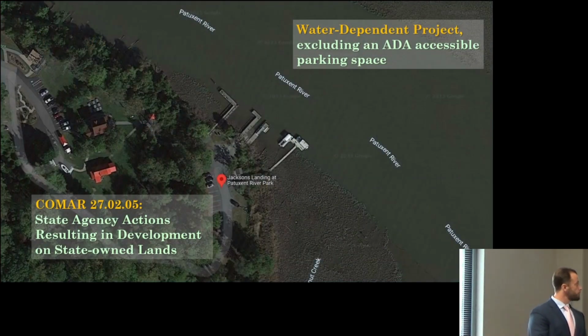This is mostly a water-dependent project, excluding the new ADA accessible parking spaces. These are going to be impacts within the buffer that are non-water-dependent, so it has to be reviewed by the commission because MNCPPC is a quasi-state agency. The commission has to approve any of these projects based on COMAR 27.02.05.